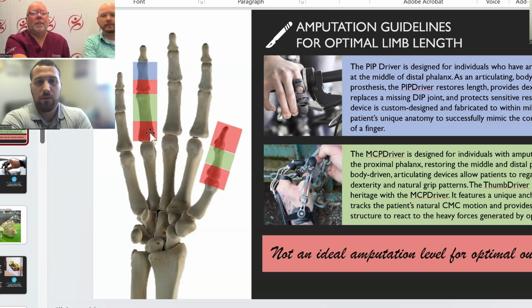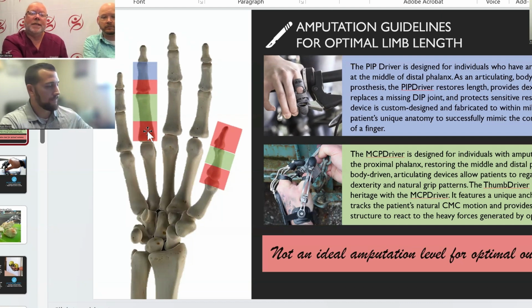Okay, so basically for an MCP driver, which the next couple slides you'll see, I'll show all these things to you, the MCP joint would be right here. So if they had a really short MCP joint and did not have good range of motion and didn't have very much flexion or enough limb left for the ring to stay on, then the MCP driver would not work. So that's what that red is for right there. So it would need to be up in this area here.